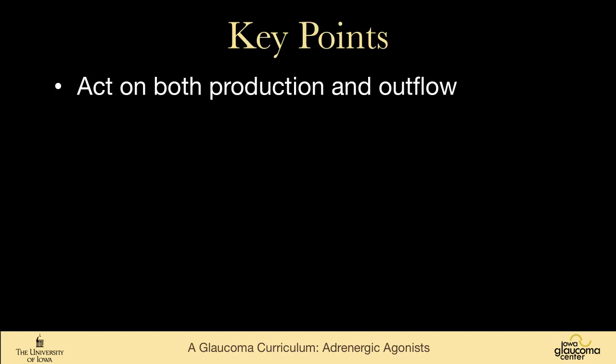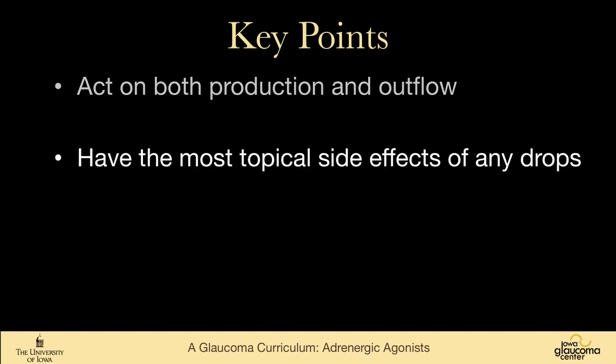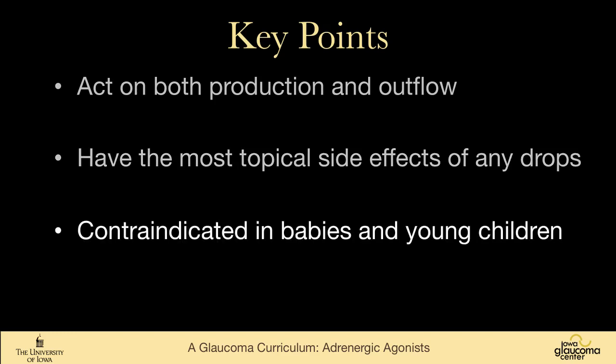So the key points here about adrenergic agonists: they act on both production and outflow of aqueous. In my experience, they have by far the most topical side effects of any of the drops that we use for glaucoma. And they are contraindicated in babies and young children. And when I say they, I mean brimonidine and Combigan you should not use in babies and young children. Apraclonidine may be safer, and I have used that in young people because it doesn't cross the blood-brain barrier.